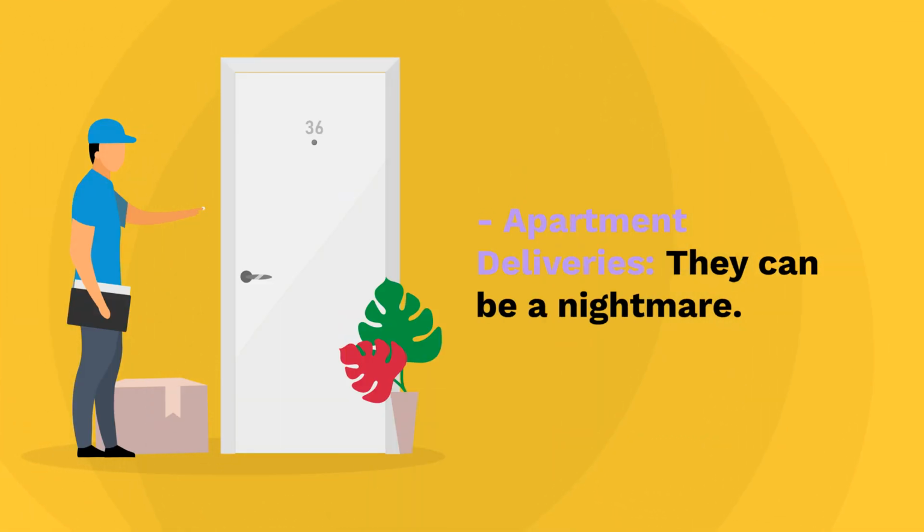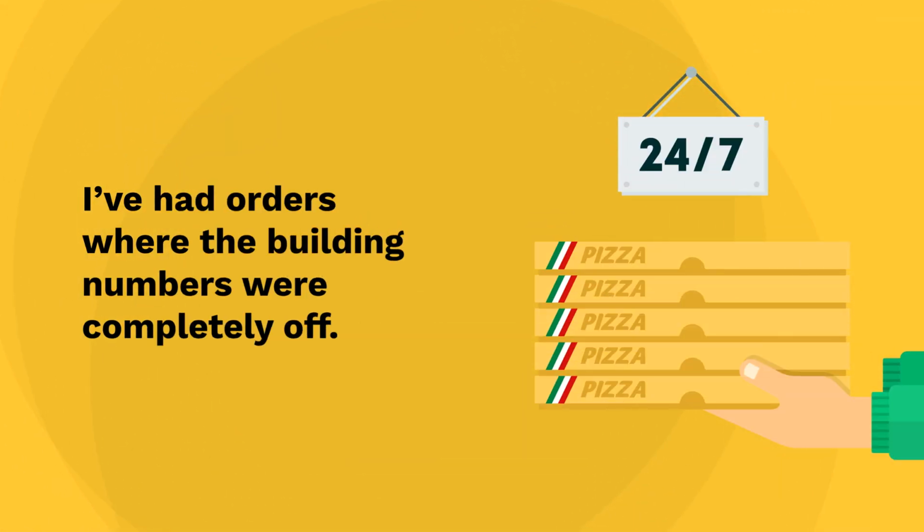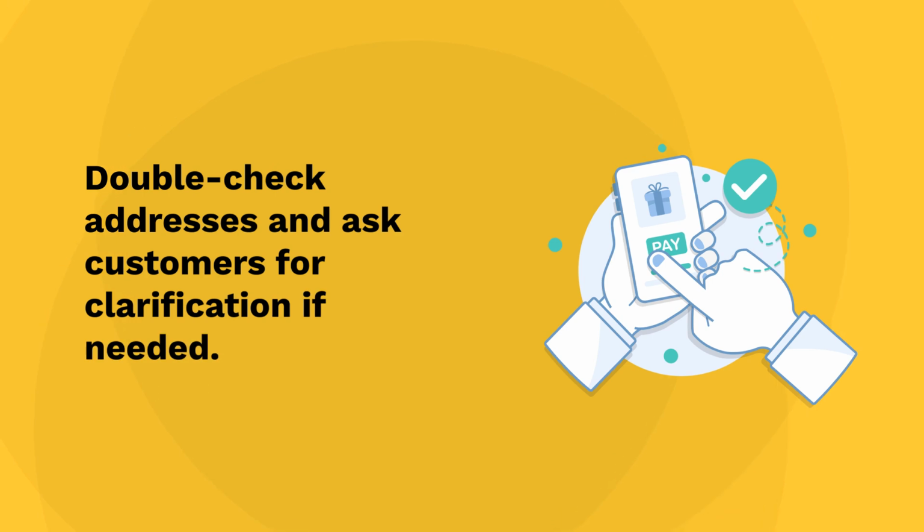Apartment deliveries. They can be a nightmare. I've had orders where the building numbers were completely off. Double-check addresses and ask customers for clarification if needed.